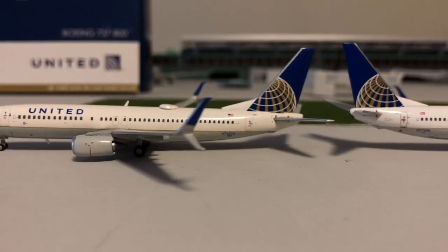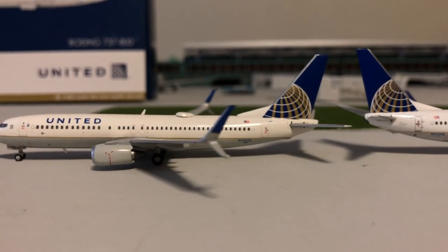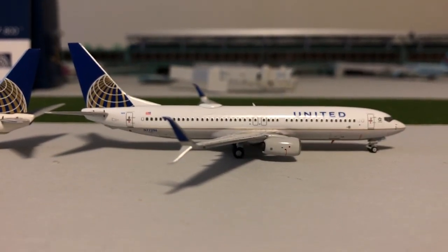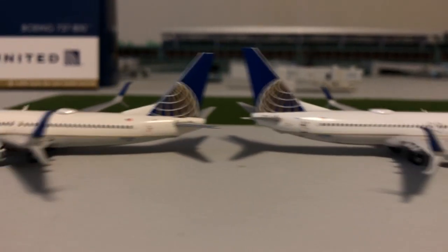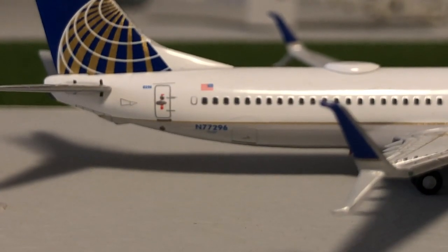also a very good split skimmer. I think it adds a lot of detail to the plane. So yeah, I think both of them did a very good job on the top of the plane and the sides of the plane. I think they look nearly identical. This one's November 76529, and this guy's November 77296.